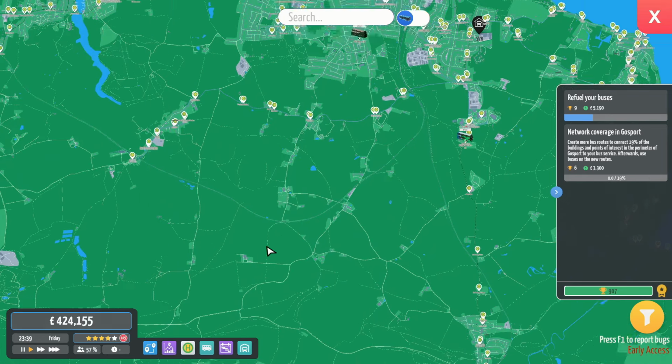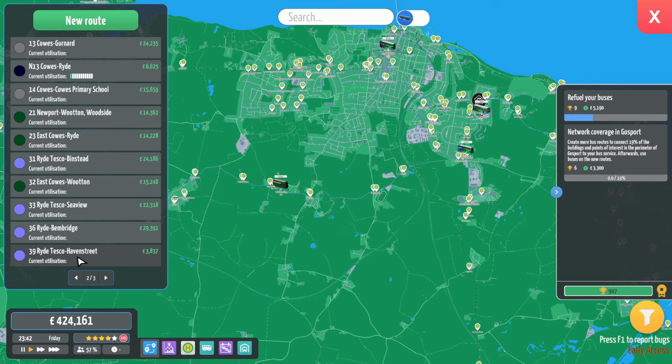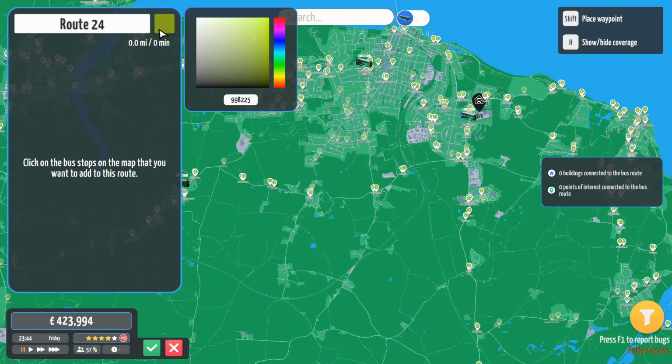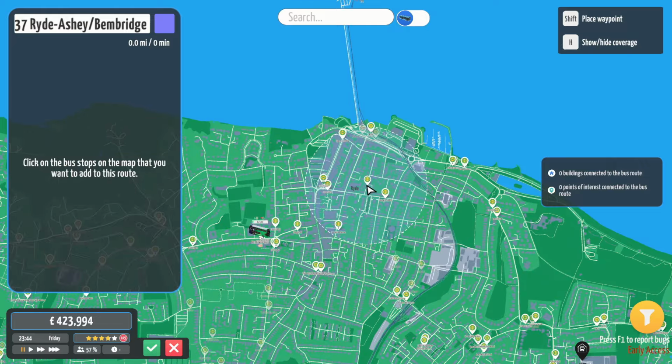So, I think without further ado, let's put this in this colour. And this is going to be the 37, Ryde to Ashey, Bembridge. So let's go.